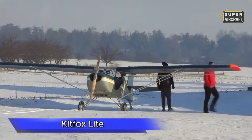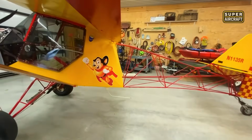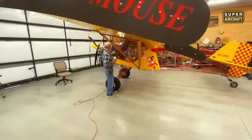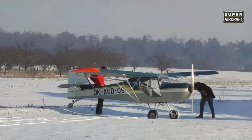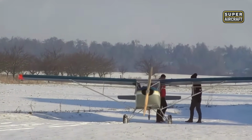The Kitfox Lite, first introduced in 1998 and developed in Homedale, Idaho, brings vintage styling with modern performance. Built from a carbon steel frame and featuring a high wing layout, it weighs under 245 pounds and qualifies under FAA Part 103 regulations. The tail dragger configuration gives it excellent ground handling and versatility on remote terrain.